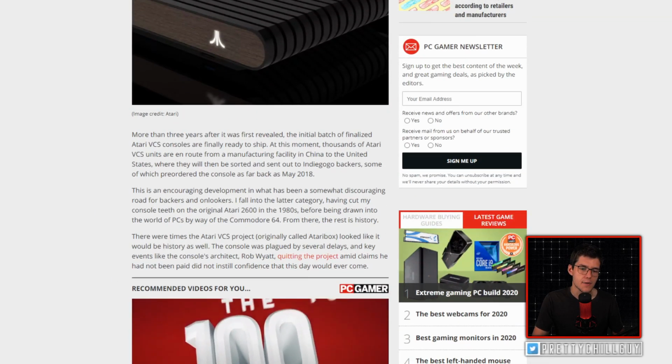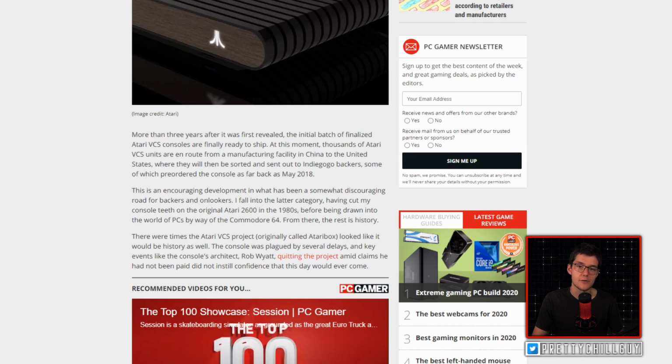More than 3 years after it was officially revealed, the initial batch of finalized Atari VCS consoles are finally ready to ship. At the moment, thousands of Atari VCS units are en route from a manufacturing facility in China to the United States, where they will be sorted and sent out to Indiegogo backers, some of whom pre-ordered the console back as far as May of 2018. This is an encouraging development in what has been a somewhat discouraging road for backers and onlookers.